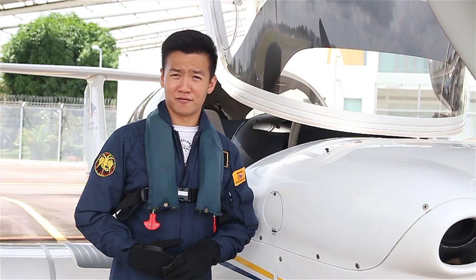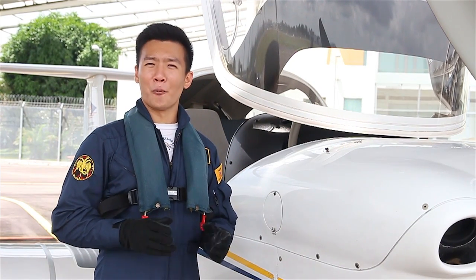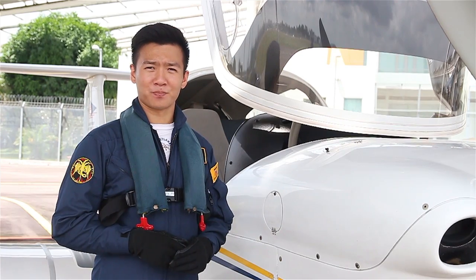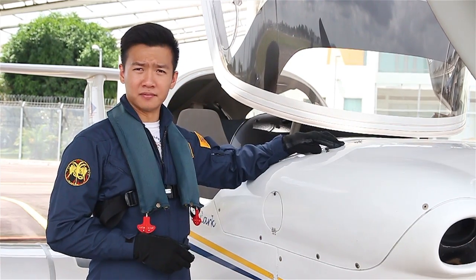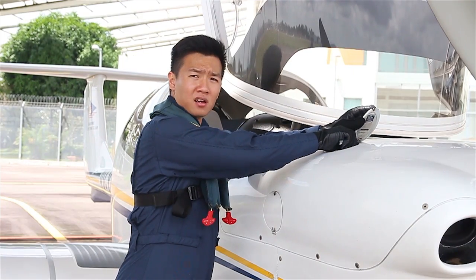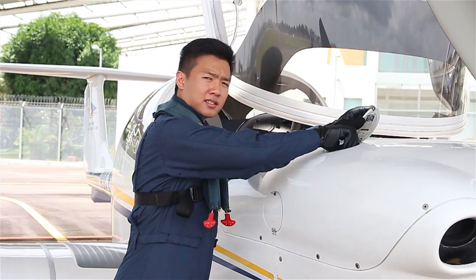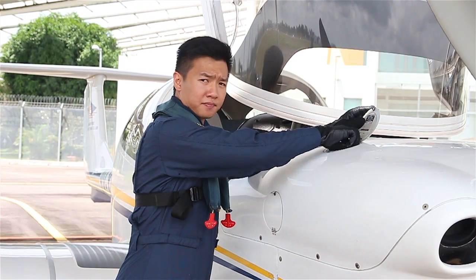Next, we check the front fuselage. There are many components to check, so let's go through them one by one in sequence. First, we check the oil level. Open the panel by turning the wing Zeus fastener. Exercise caution, the cap may still be hot. Request assistance from the ground crew if you need.